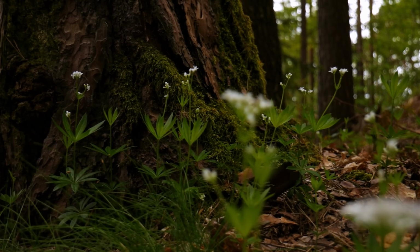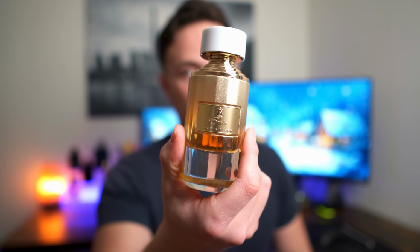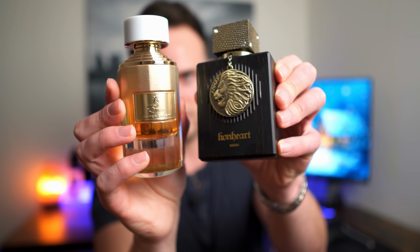I think that this is an absolutely ridiculously beast mode fragrance that I'm not really a personal fan of, but I do recommend it to people because it is very scarily close to Mancera's Instant Crush. So you could go with any of these two fragrances here and you would be set for your attention grabbers.